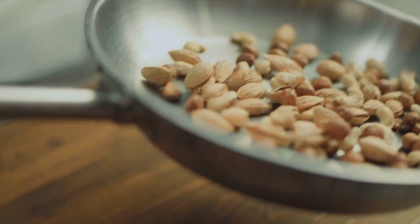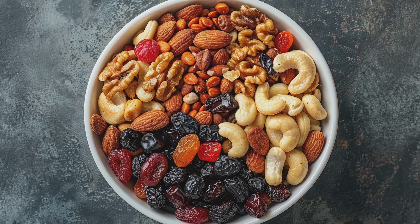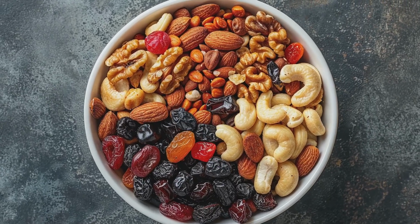When hunger strikes, reach for unsalted nuts, seeds, or a handful of berries. These snacks provide antioxidants which fight inflammation and support heart health.